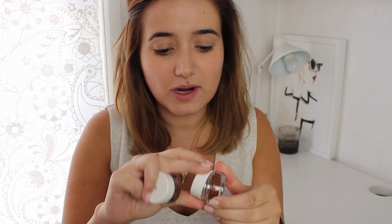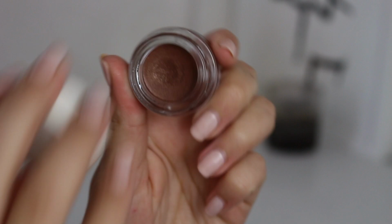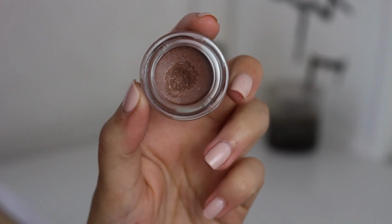So I'm going to start with eyes, and the first two things that I picked up were Colour Essence eye creams, which look like this. I actually quite like the packaging of this. I just think it's nice, nothing fancy, but nothing bad either, just nice. And I picked up the colour Sirocco and Earth Angel. They had loads of colours, and that is something about the range, that there are so many options in everything. But of course I went for the two boring browns.